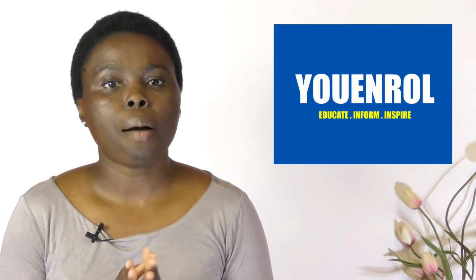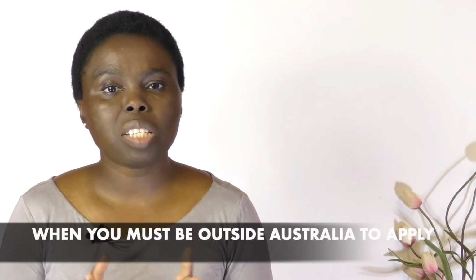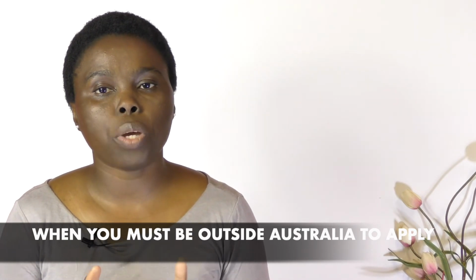If you have submitted your visa application and it is being processed by the department, family members that were not included in your visa application can lodge a subsequent entrant application. Alternatively, if you have been granted a visa, family members may apply to join you in Australia later as a subsequent entrant. Usually, you can be in or outside Australia when you apply for this visa, but not in immigration clearance. However, you must be outside Australia if all the following apply.